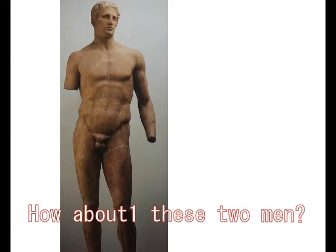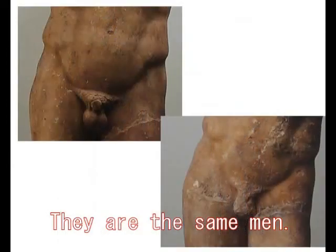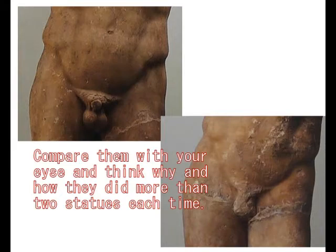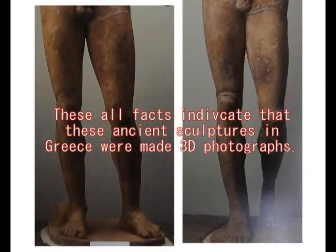And have a look at this man again. It is very difficult to know, but this one has the same body. Half body or broken, I don't know, but these two men have the same body, and I think the model is the same one because they have the same body, right? Why did they make two statues which are very similar to each other at the same time? Sometimes three, sometimes two. Why?